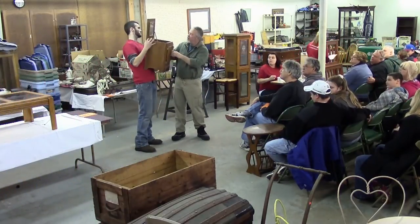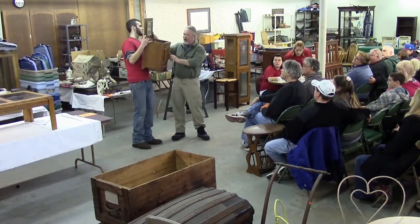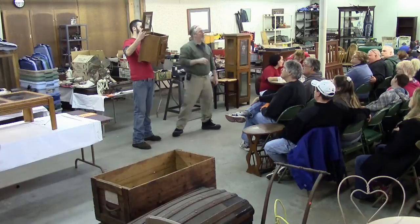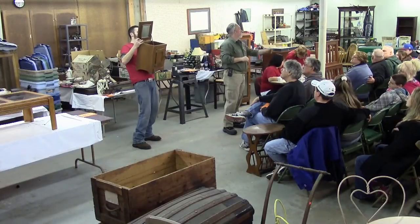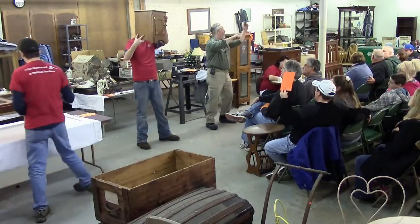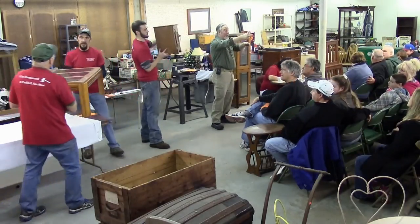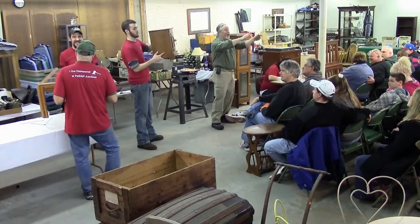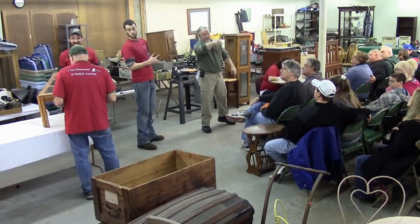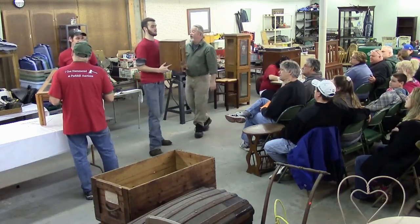This little oak stand. Almost looks like a miniature. And that piece there, $10 where on that piece. 10, 12 and a half, 15, 17 and a half, now 20, 22 and a half, now 25. Sold 22 and a half to number 52.